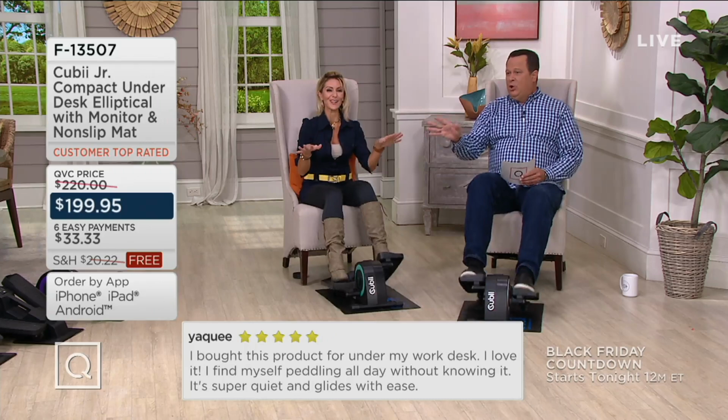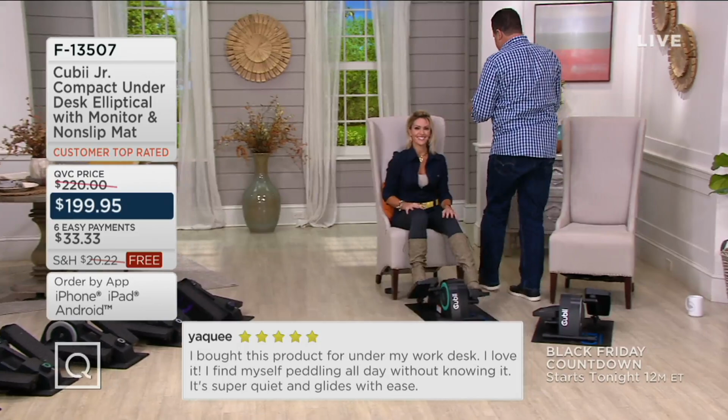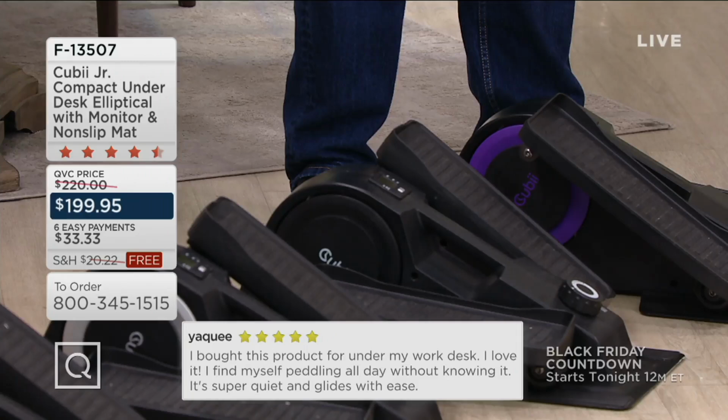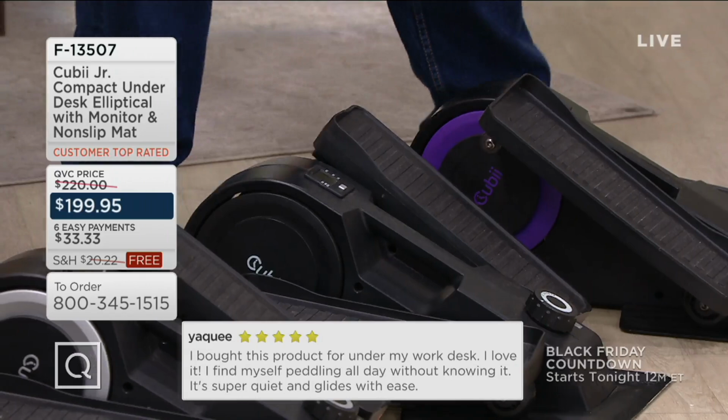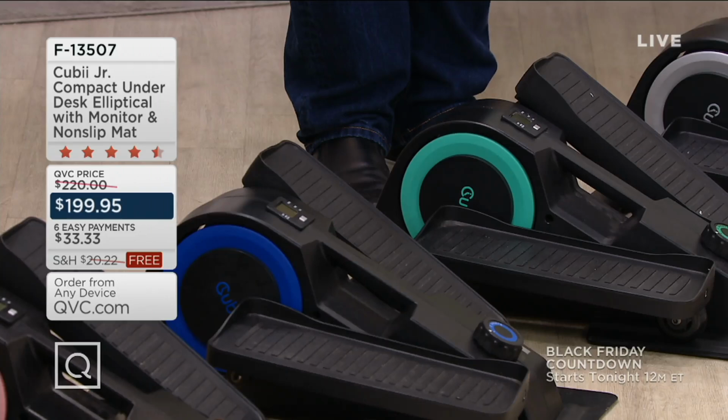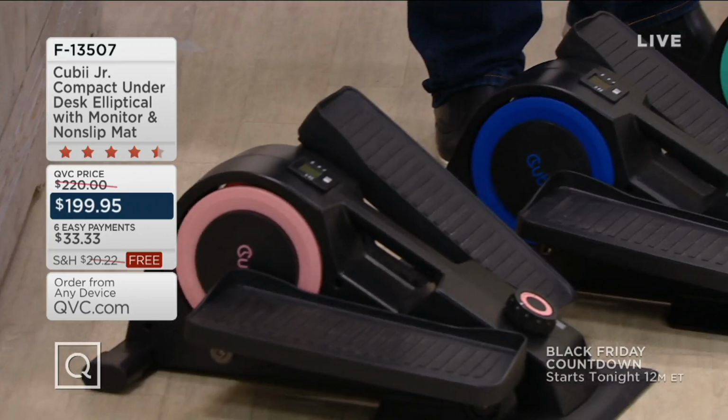Hey, we've got this in colors. You keep your seat. I'm going to run over here, just show you colors, and then we're going to talk value. The color is going to be in the little flywheel here, so you're going to see that as we go along, and hopefully we'll see all these colors as we head down. This one is the purple. Then I've got it in black. From black, we go to silver. From silver, we go to, I believe we're calling this one turquoise. And from turquoise, we go to royal blue. And from royal blue, we go to pink.